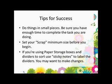I just want to go over a few tips for success. Do things in small pieces. Be sure you have enough time to complete the task you're doing. So don't make a huge mess all over the house. If you know you have to serve dinner on the table 20 minutes later, try and do things in small baby steps. Some of you may need to only sort 1 inch of paper at a time and put it away, because that's all the time you have, and you're going to do this task in 8 little increments through the week.